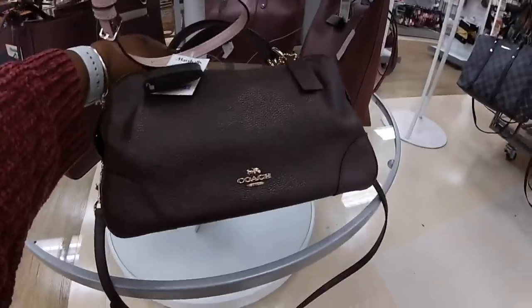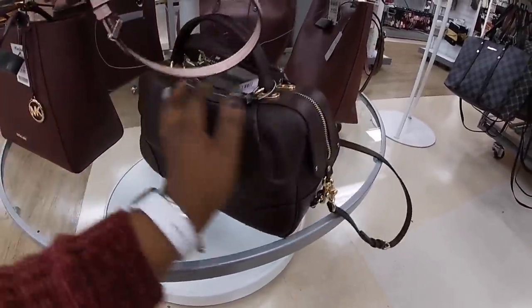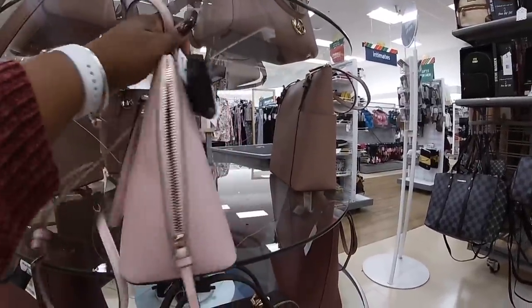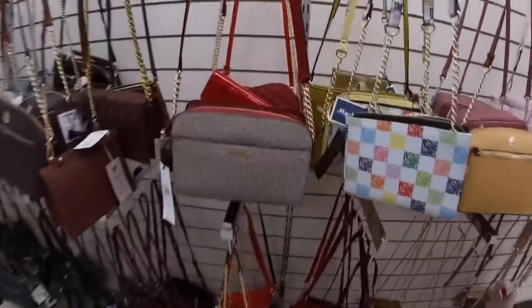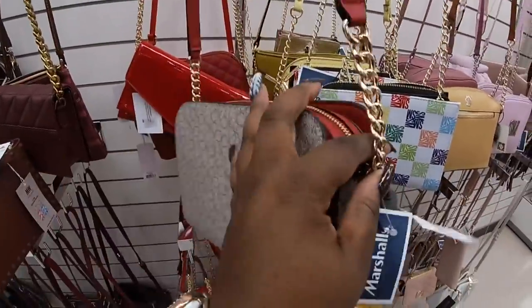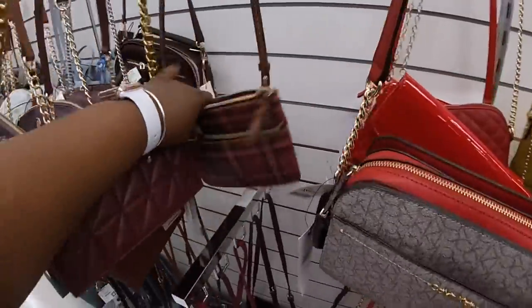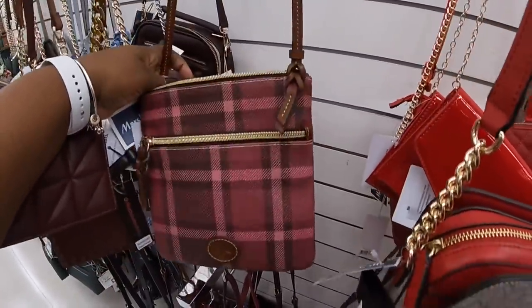This Coach is $150. Another Kate Spade, pink, $100. I don't really see any new little bags. $60. I don't really see anything new though back here. What is Dooney and Burke? It's $60.